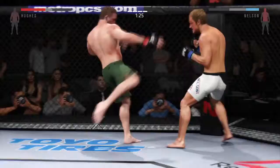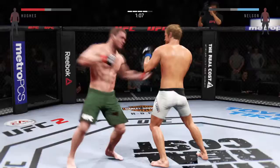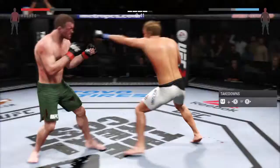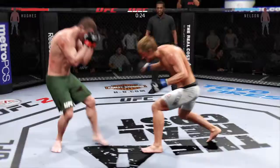Good, solid straight right. Back nice. And forth. That huge head kick was blocked. He connects with the straight. Under a minute remains. Caught him with a straight right. Oh, hard kick. Nelson with a strong combination. Good kick. 30 seconds. Nelson with a nice straight to the body.